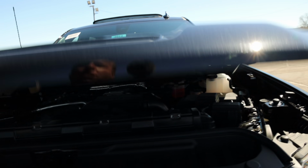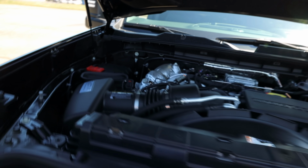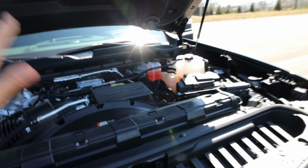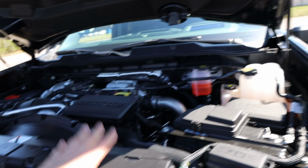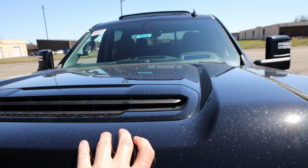With over 900 foot-pounds of torque, this Duramax 6.6 liter engine is the powerhouse and the power plant behind this truck. Very well proven. The only consistent engine with over 2 million sold on the road today. That just backs it up. I don't even know what to say about this engine. I love this engine.